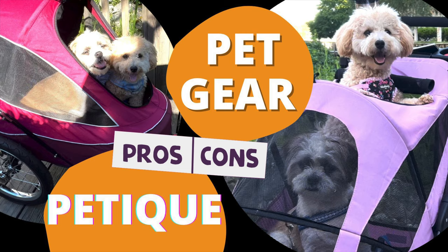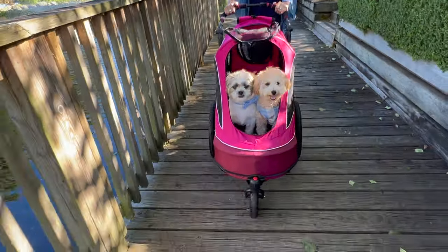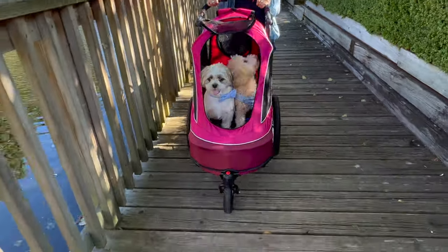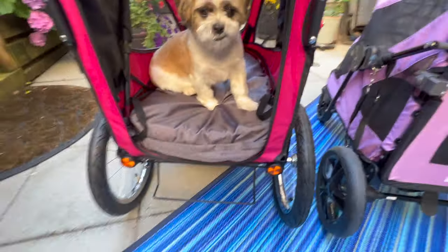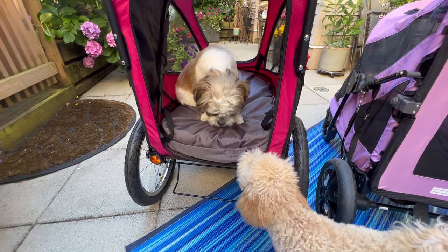The Pet Gear jogger versus the Petique jogger, two all-terrain joggers, which I will use for walking. The Petique has the smoothest ride. I have a lot of very rough walking trails and paths, boardwalks and cobblestone around my place. I love how smooth it is, but the brakes don't work.